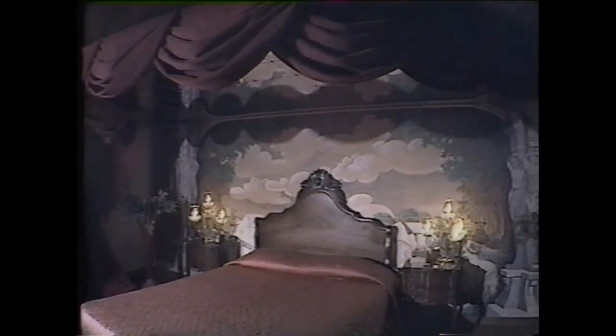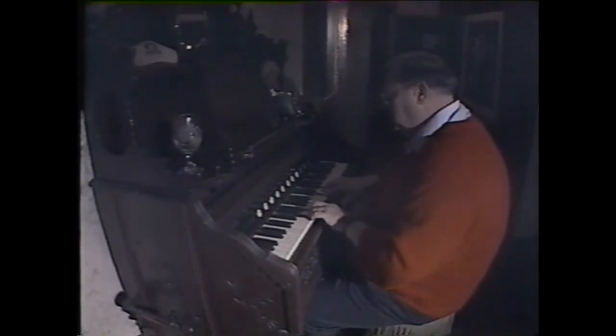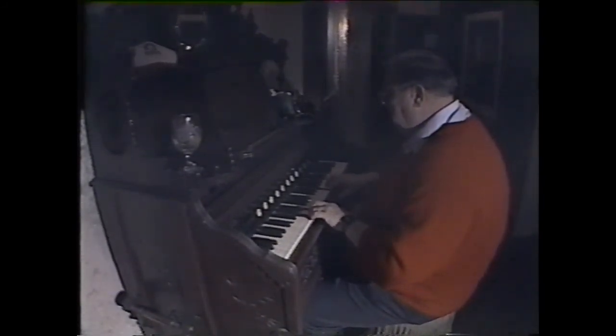Or if you've always wanted to be the center of attention, then you'll want to reserve this suite that contains a small stage with a queen-size bed center stage. And for entertainment, there's even an antique pump organ. It's called the Royal Theater Suite.